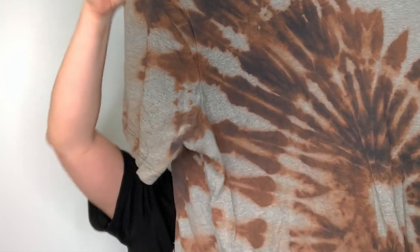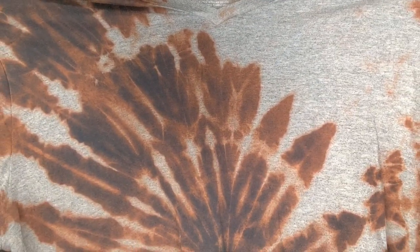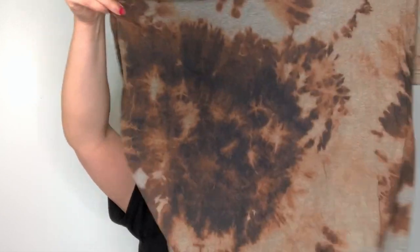But didn't it come out cool? I wrapped it all up with little rubber bands and I let it sit in the bleach overnight. It completely took all the color out of the shirt and made it turn gray, besides the areas that I had squinched. Isn't that, I mean, I'm so proud of this shirt. It's insane. It's such a good reverse dye. I'm so proud. There's more in here that I tie-dyed, but we're moving on to something else now.